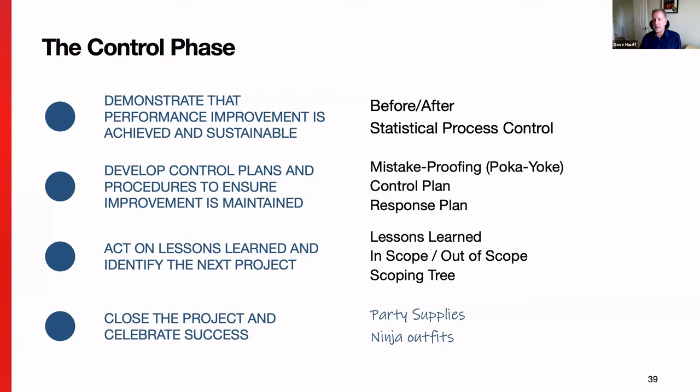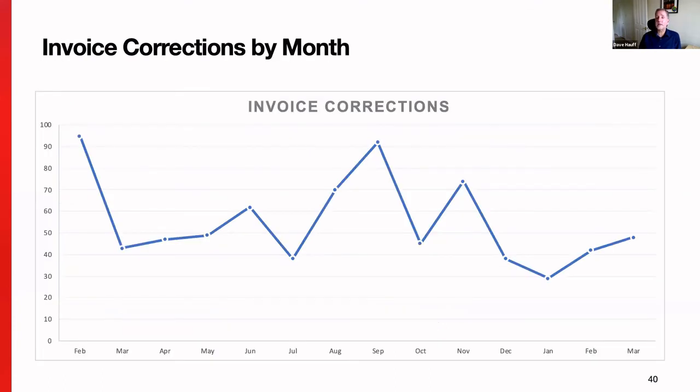Okay, so just briefly on statistical process control. This is a graph. This is all real data, again from a project several years ago. Someone gave it to me and said, look at these invoice corrections that are happening here. It's going up and down. What's going on with this process?